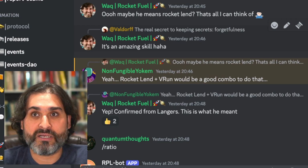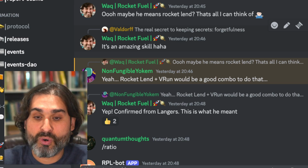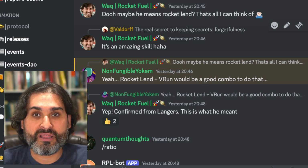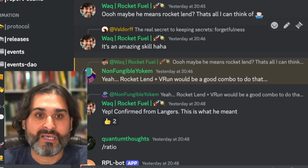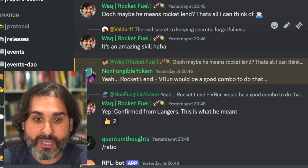It's kind of like an alternative to all nodes, and the combo of those two together will really let people mix and match their ETH and RPL exposure in a way that could be kind of like another node set. I never really thought of it like that, but that would be really cool.